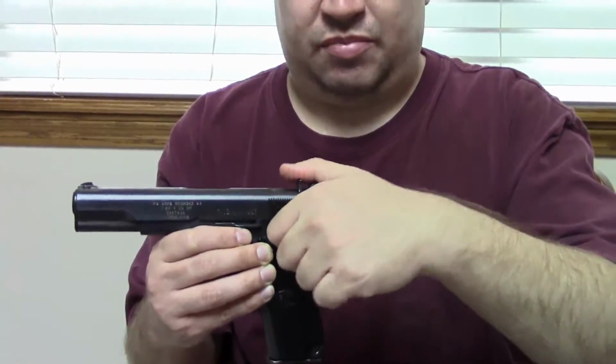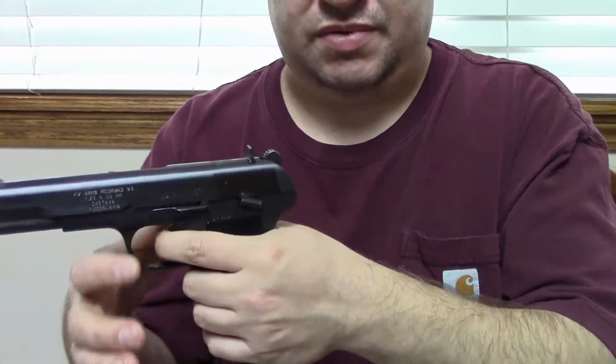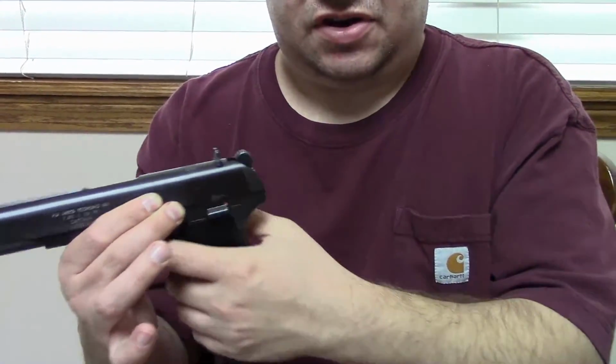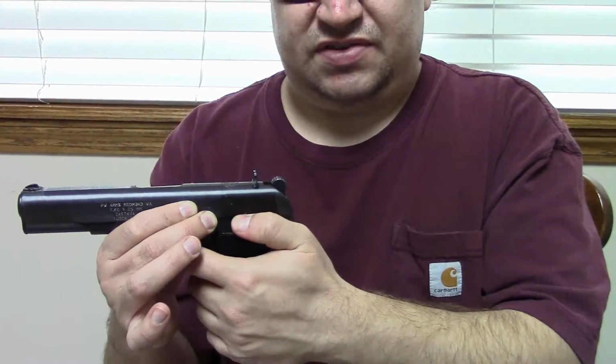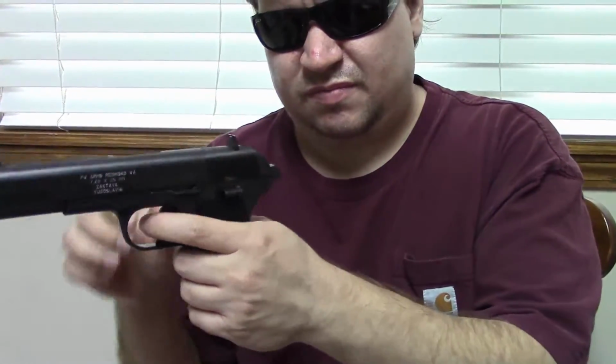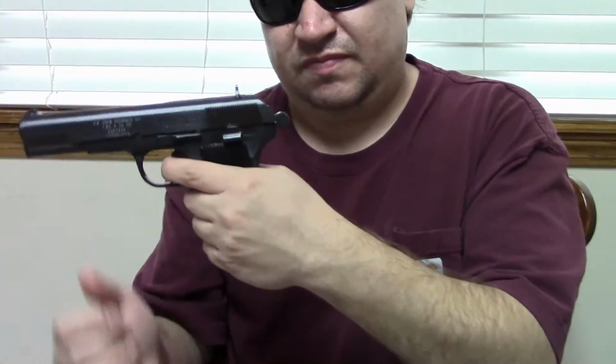Has a Browning style safety they added instead of the frame style here. Probably a better safety. In addition to the half cock, the M57 also had a magazine disconnect safety. So I'll show you. Can't pull the trigger unless you have your magazine in. That's kind of unique to the M57.